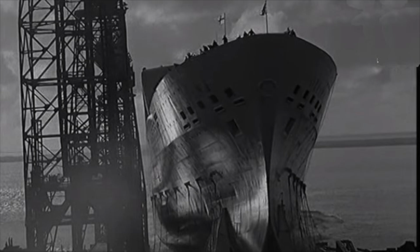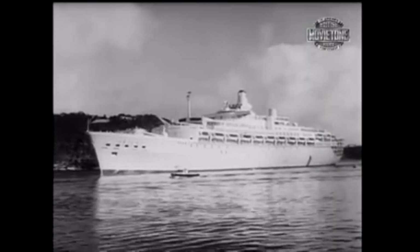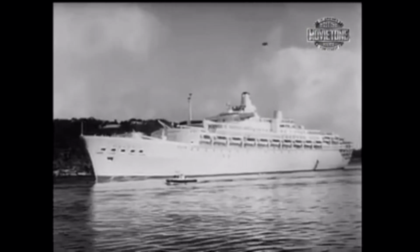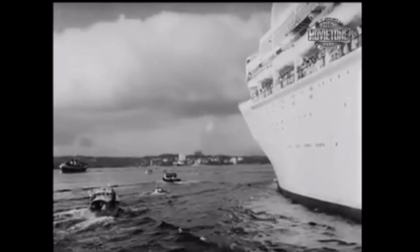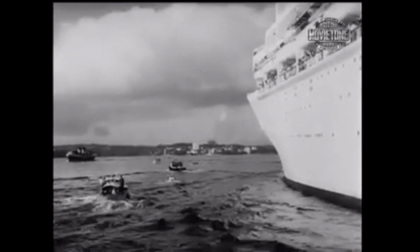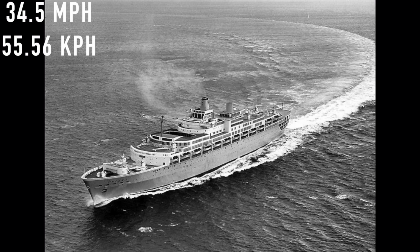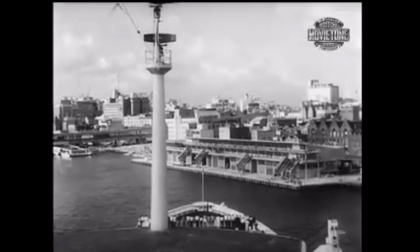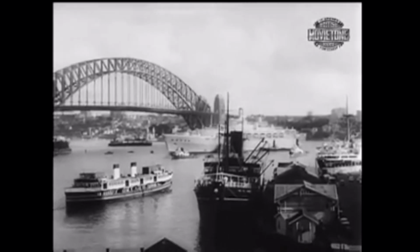At the time of her launch on the 3rd of November, 1959, Oriana was the largest ship built in England. Designed and built for the Australia route, she was among the largest and fastest liners on said route, second only to her pooled running mate, the SS Canberra. She was 41,910 gross registered tons and could go at a top speed of just over 30 knots. During her design process, it was decided that a liner of this size and speed was needed for maximum efficiency.